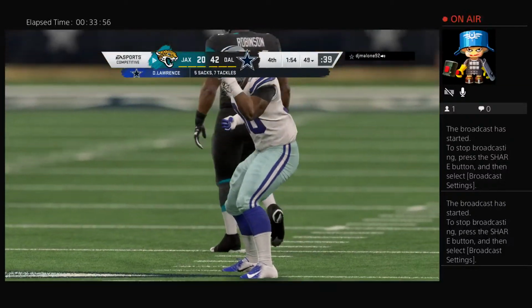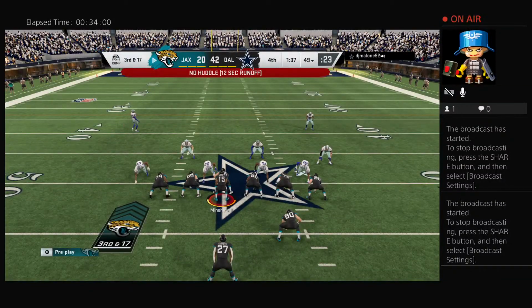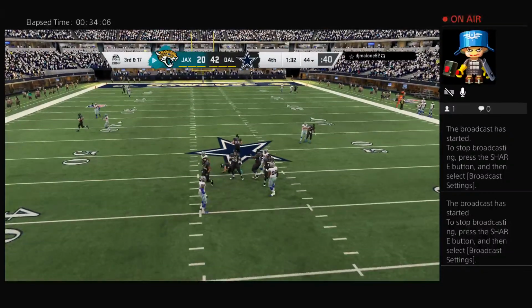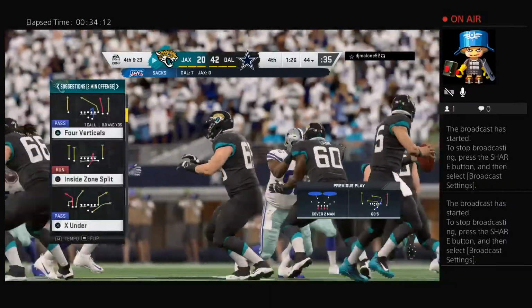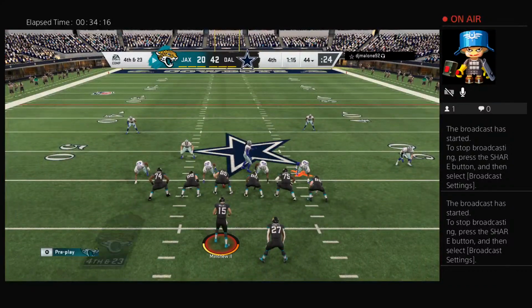Pressure again, and down he goes again. DeMarcus Lawrence, my goodness, make that now 5 sacks for him in this ball game. Really turning in an incredible performance. And he's going to go down again. What we have, 4th down? DeMarcus Lawrence in there to get him again. That is sack number 6, one off the NFL record of 7.